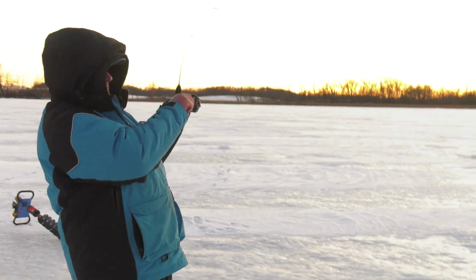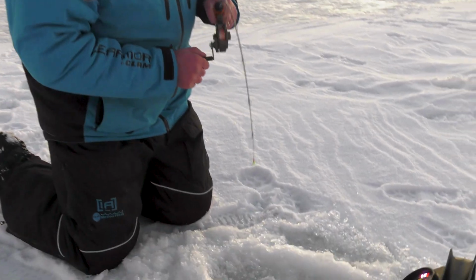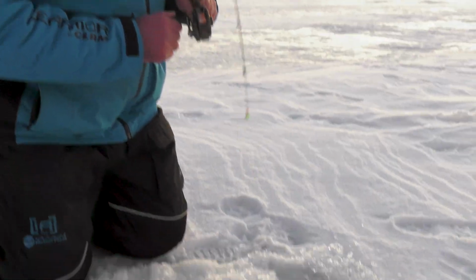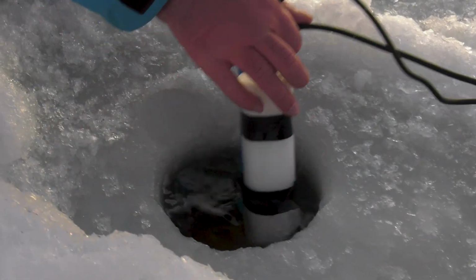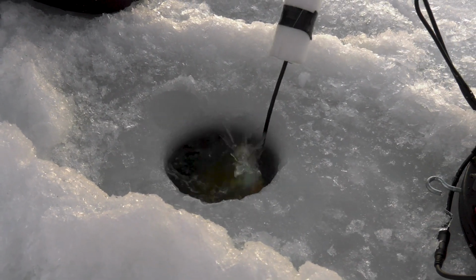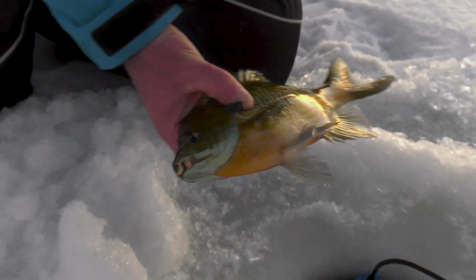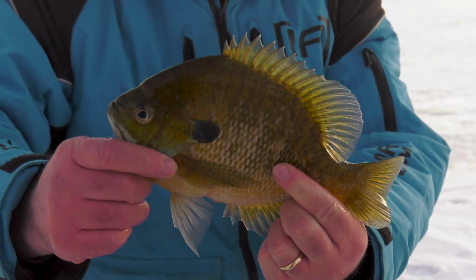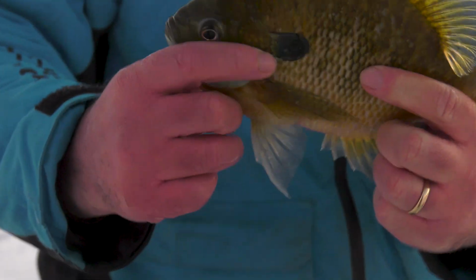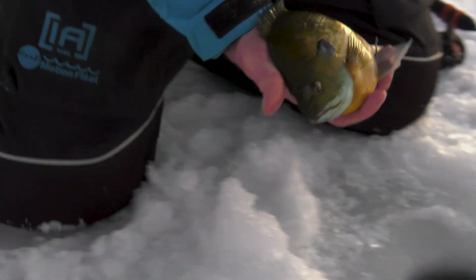There we go. What do we got here? Oh, look at that. I should have pulled my transducer out. Look at that. Oh, look how thick that fish is. You just see the girth, and see how big those ears are? That's a special fish. Well, let her go, let her grow.